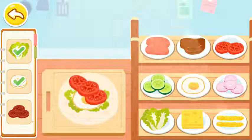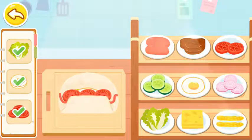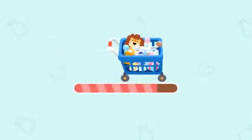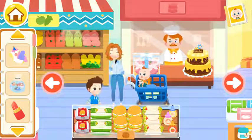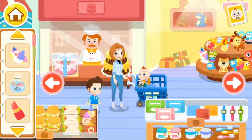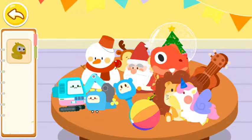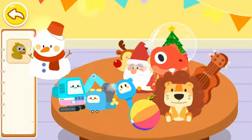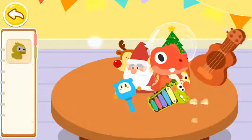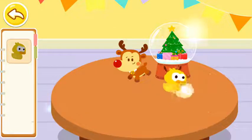Awesome. Awesome. We don't need this. We don't need this. Toys section. Oops, some toys are hidden. Let's find out. Correct.